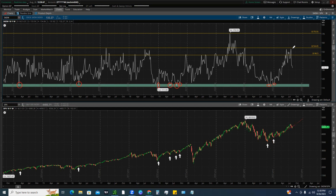So, these are more things that I'm looking at to be cautious of, right? When skew is above these levels and at these elevated levels, it just means that there is a possibility we could see some type of a pullback.